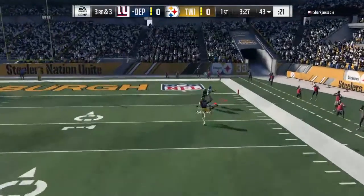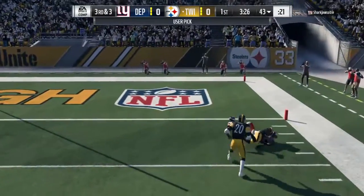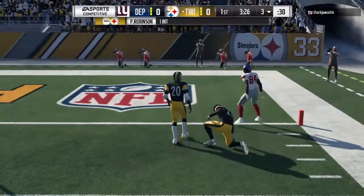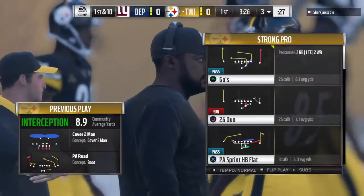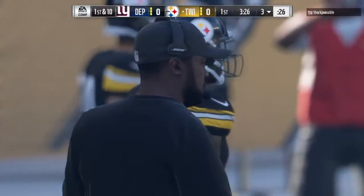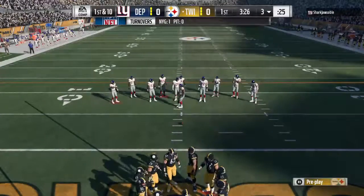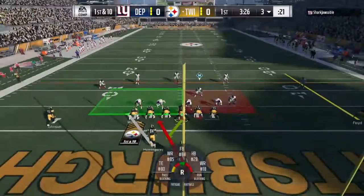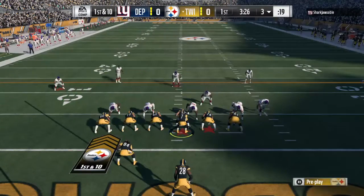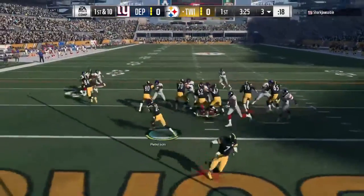Eluding the pressure right. Now a clash of bodies here, and it's intercepted. Picked off by a former first-round pick, Patrick Robinson. Certainly not how they envisioned ending their opening drive here in the 1st quarter. Too many ones in this play. 1st quarter, 1st drive, 1st interception thrown. And that last one, that hurts.